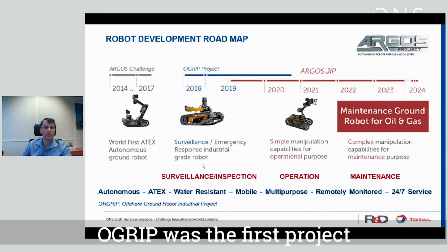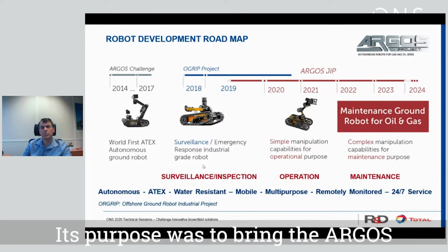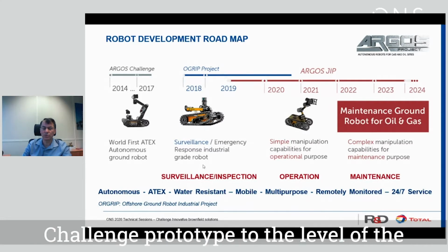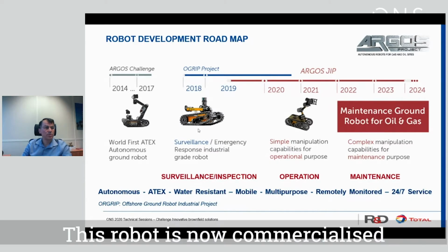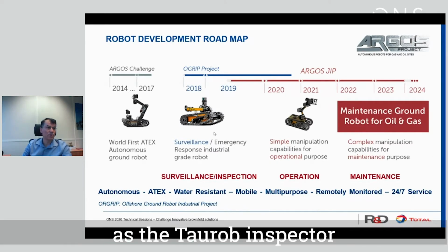OGRIP was the first project. Its purpose was to bring the Argos Challenge prototype to the level of an industrial-grade robot. This robot is now commercialized as the Taurob Inspector.